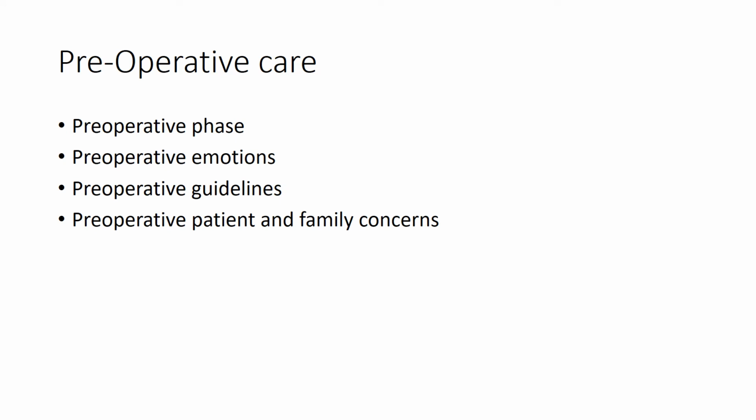Preoperative care. The preoperative phase begins once a person is informed that they need to have surgery or a procedure and ends once they enter the operating room. The physician goes over the risks and benefits with either the patient and/or family, friend, or power of attorney.